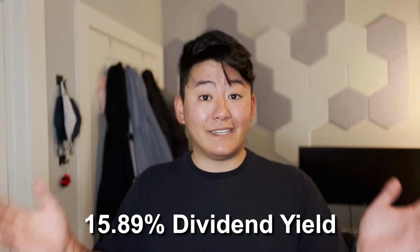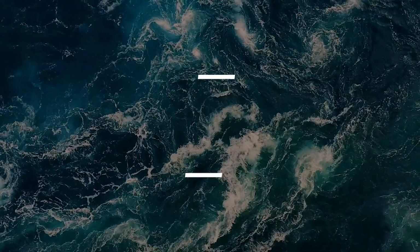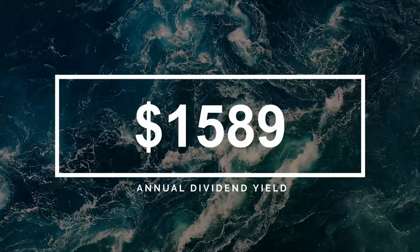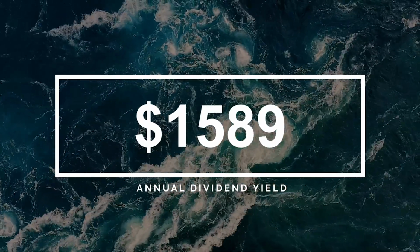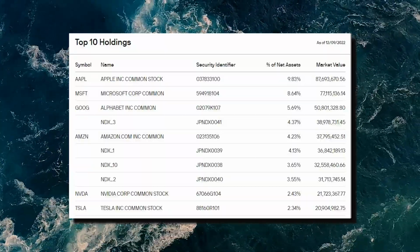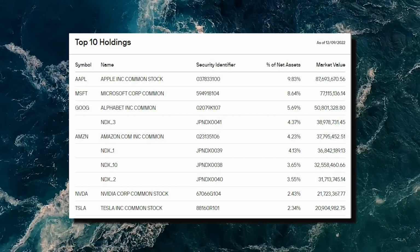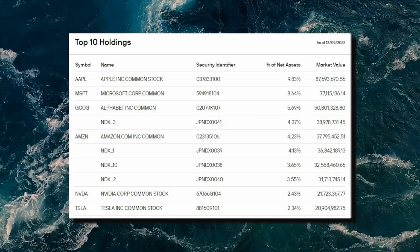What's appealing about JEPQ and JEPI is that they both have extremely high dividend yields. And JEPQ actually has an even higher dividend yield than JEPI does, netting an insane 15.89% dividend yield. So again, for every $10,000 you invest into JEPQ, you'll be getting roughly $1,600 in dividends annually, or roughly $132 monthly. Out of the 84 companies that it currently holds, within its top 10 are companies that everyone has heard of, such as Apple, Microsoft, Google, and Amazon.